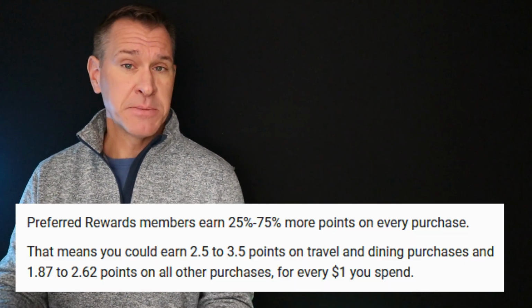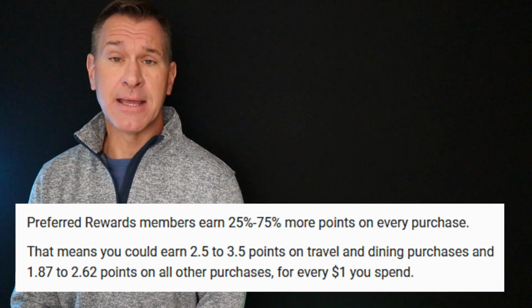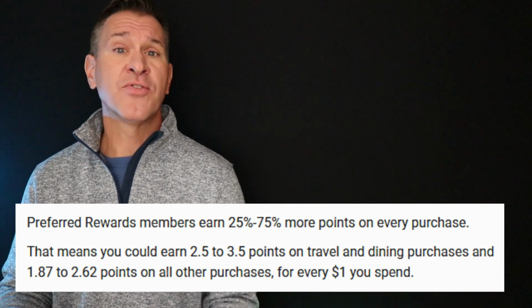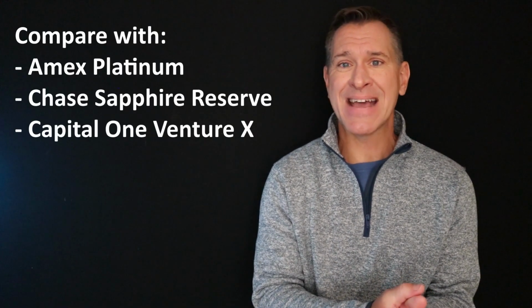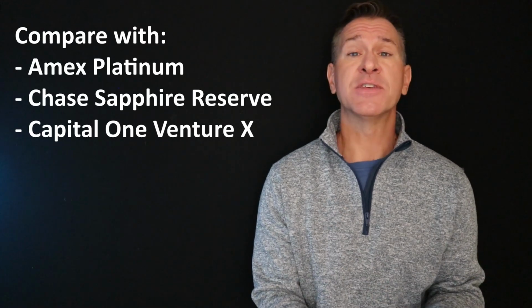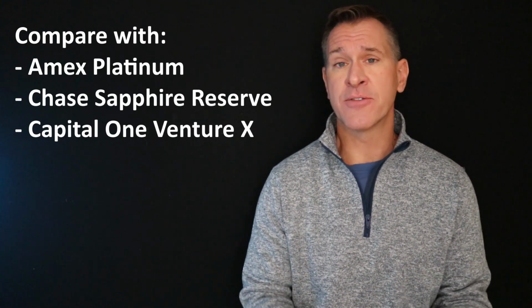However, if you're a Preferred Rewards member and you're getting a 50% or 75% boost on those everyday points that you're earning on travel and dining and your other purchases, well, then the whole thing looks a whole lot better, especially if you are someone that travels often and you would use that airline incidental credit in particular. The Bank of America Premium Rewards Elite competes in that sort of luxury travel class with cards like the American Express Platinum, the Chase Sapphire Reserve, the Capital One Venture X, and others out there on the market.